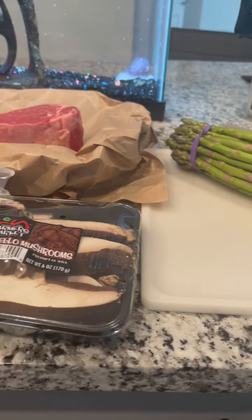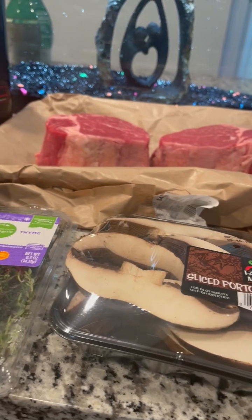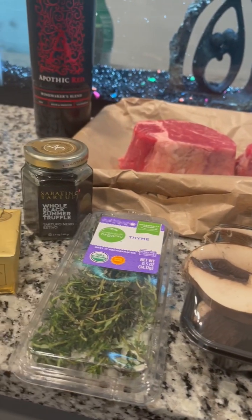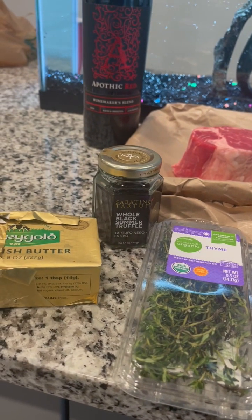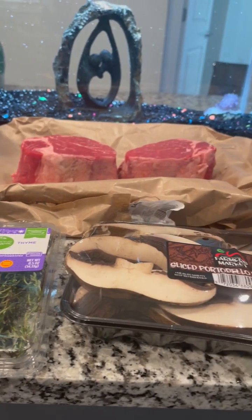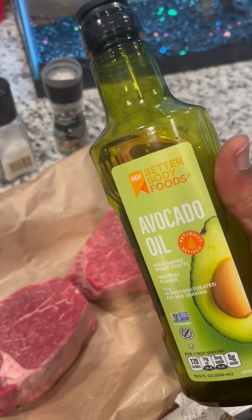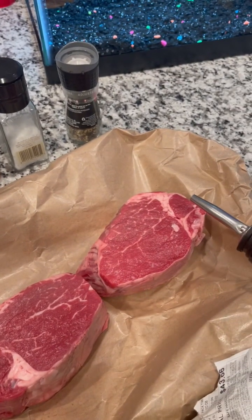As we already know, the key to any successful dish is to start off with high quality ingredients. That's why we went ahead and started with fresh filet mignon straight from the butcher's market. We have the black truffles, summer edition. We're going to do a nice bit of tossing in the Irish butter. Top that thing off with some nice portobello mushrooms. Hit it off with a little bit of avocado oil to get everything going.